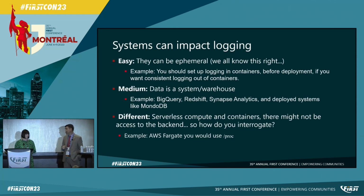Next. So before we get into logging, we should talk about systems. I think of different systems as having different types of effects on what you're going to do from a logging point of view. I don't necessarily think of easy, medium, and hard, or easy, medium, and difficult. I think of easy, medium, and different. Easy for us is if we're moving from an on-prem to a cloud investigation. From an on-prem, easy is something like logging.